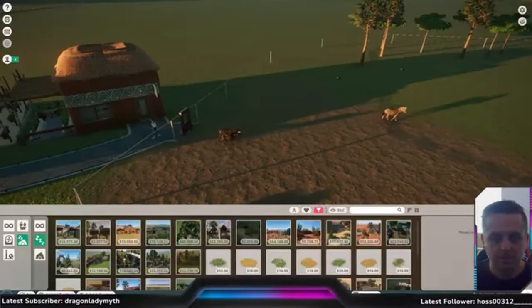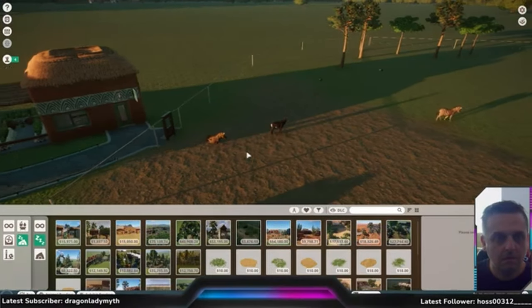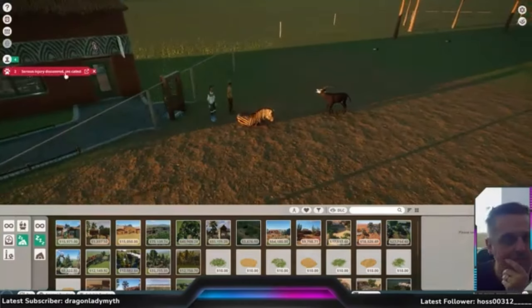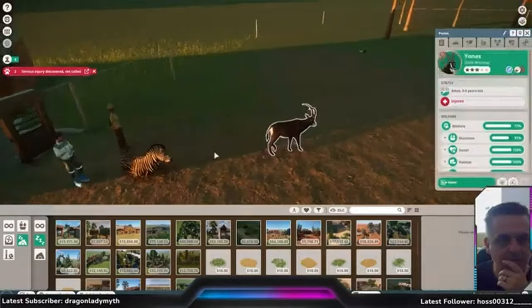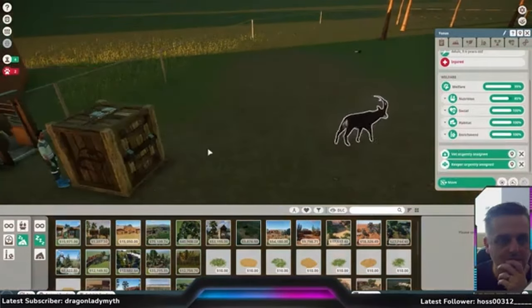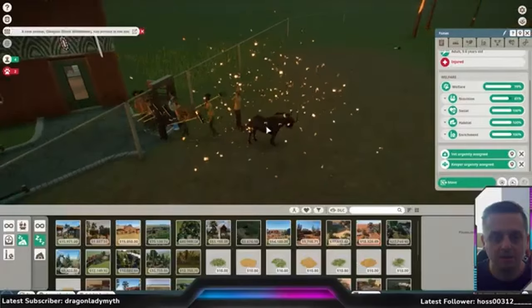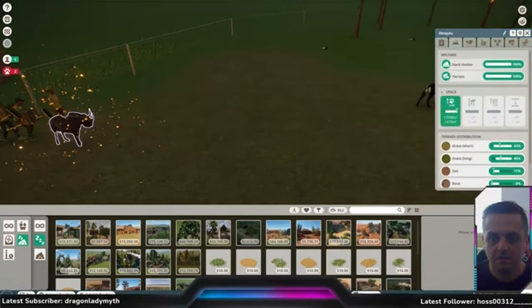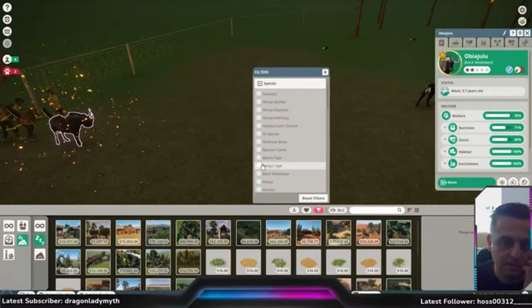Okay, so play. Some more animals to arrive. Yeah, we've already called the vet for that one, and we've already called the vet for that one. It annoys me when they come in. Make sure there's nothing specific for this one that we've not missed.